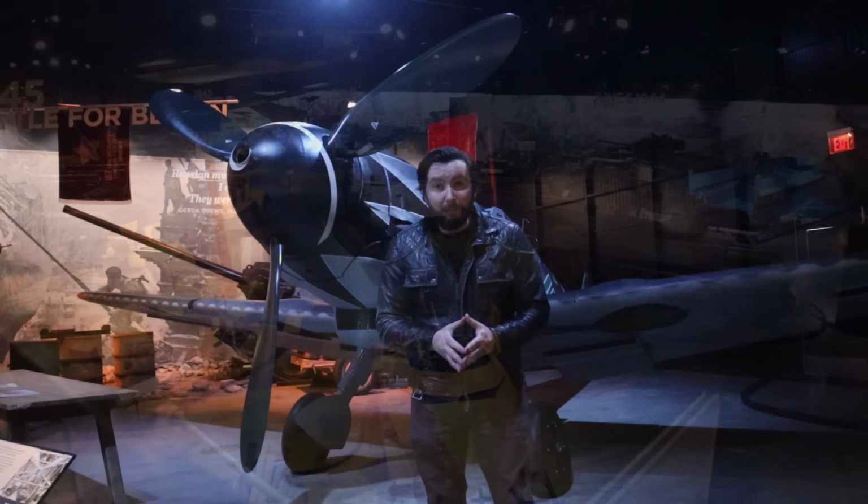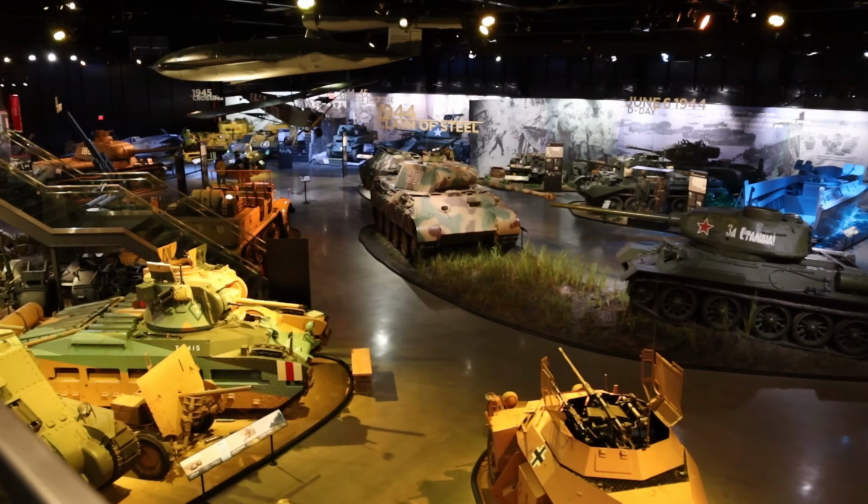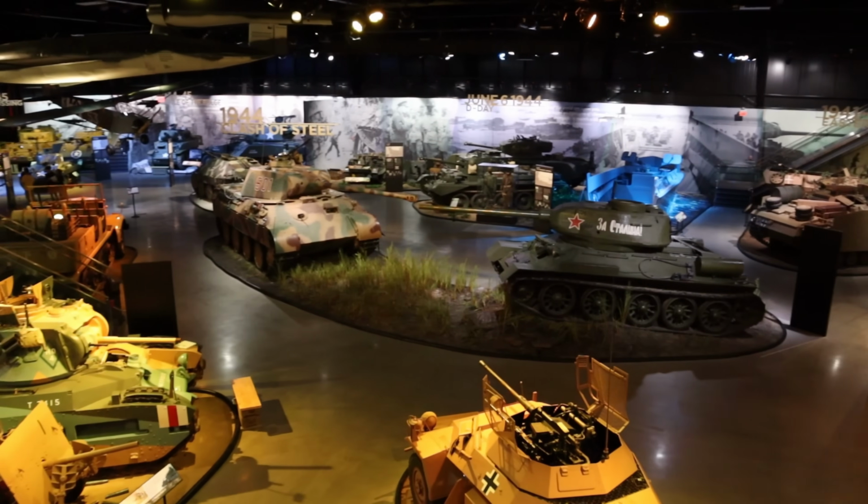And if you're ever in the greater Boston area, you've got to swing by the American Heritage Museum and check it out. One of the finest collections of military vehicles anywhere in the world.